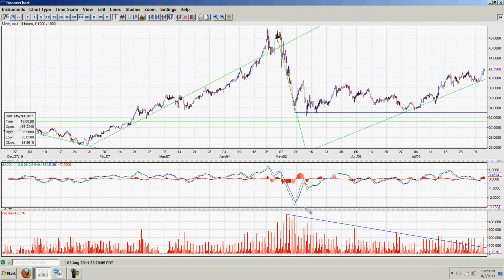So the sell-off was severe, but the buyers that came in on the sells overpowered the power of the sellers, and we're rallying now.